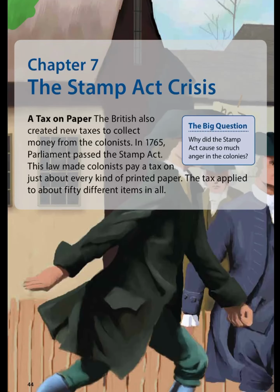Social Studies, Chapter 7, The Stamp Act Crisis. The Big Question: why did the Stamp Act cause so much anger in the colonies? A tax on paper. The British also created new taxes to collect money from the colonists.